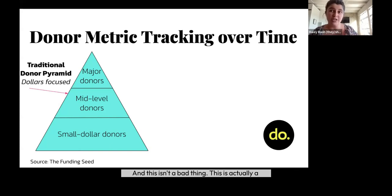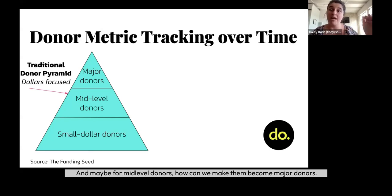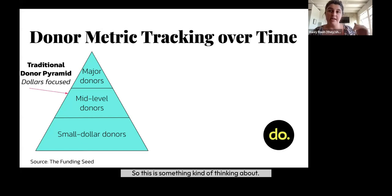and this isn't a bad thing, this is actually a great analysis to go through, is, okay, somebody gave $25 the first time that they gave to us, and we would consider that a small dollar donor. Can we make them a mid-level donor next time? And how do we do that? And maybe for mid-level donors, how can we make them become major donors? So this is thinking about dollars, thinking about how we get more dollars each year from the same person over time.